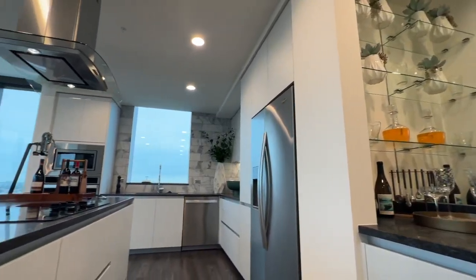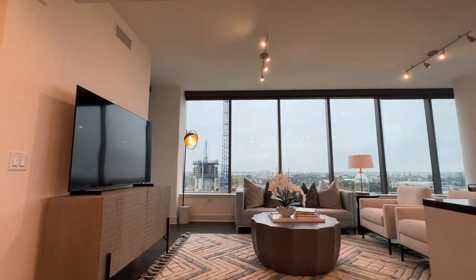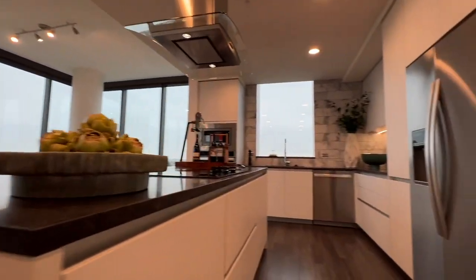Each floor plan offers stainless steel modern appliances, spa-inspired bathrooms, smart home connectivity, and so much more.